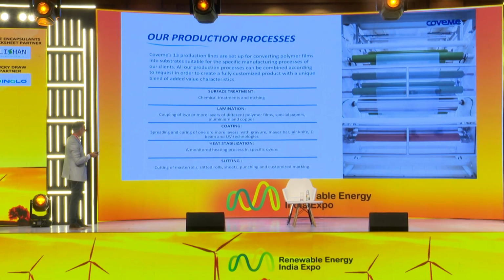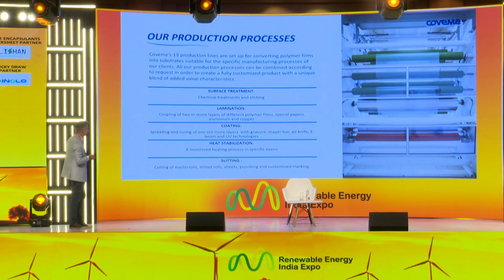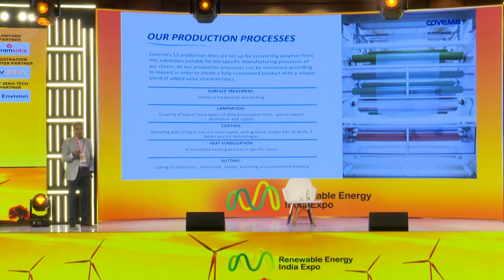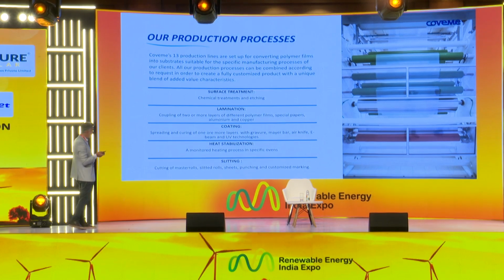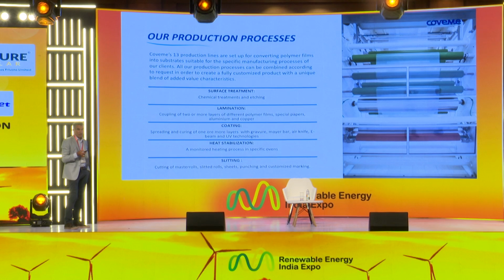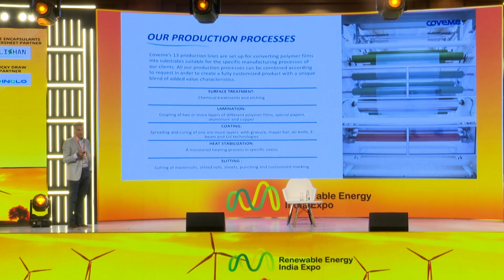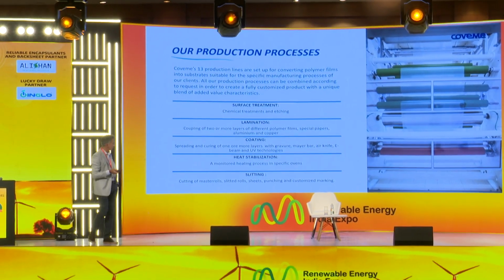The expertise of CovMe is based on different businesses and machinery. We laminate mainly polyester film, aluminum, copper, and special papers for different applications. One of these particular applications is solar backsheet. But we also have other businesses like electrical insulation, industrial films, films for printing, and also several industrial applications in the furniture business.